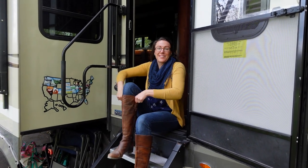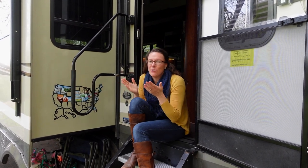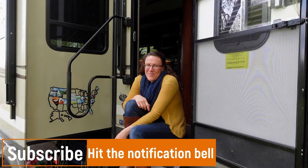So where are we headed? We are actually gonna go check out some covered bridges and eventually some waterfalls as well, which I'm super excited about because you'd think maybe we were in the Northeast. That's the area that's known for covered bridges, but we're actually still in the Pacific Northwest. So let's head out and check out some covered bridges.